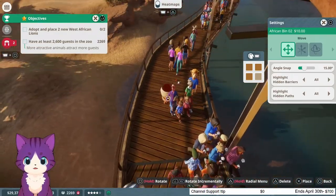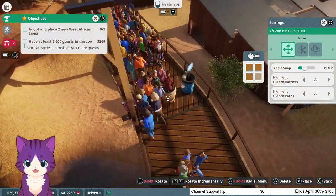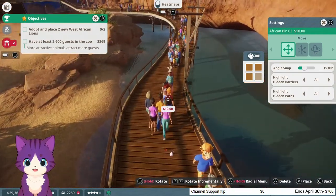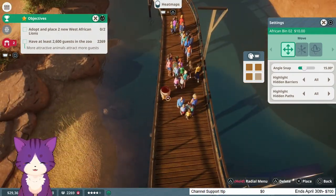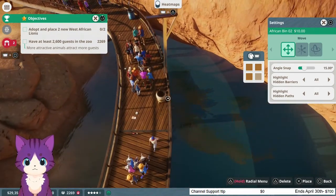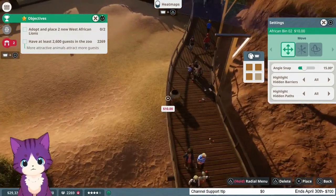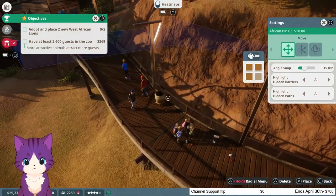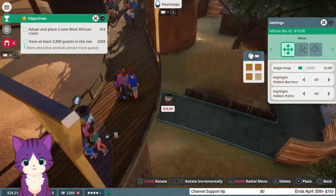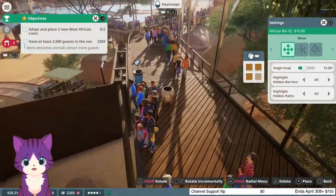Are there any along here? No. Okay. And this isn't even a path I made. This was a path already here, so that's a bit baffling. There's no bin here, and it does seem to be a problem area for rubbish, so let's just make sure there's plenty of bins. And then there's one there, that's fine. Okay.